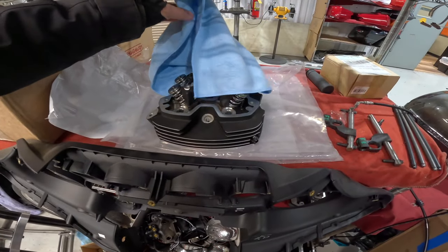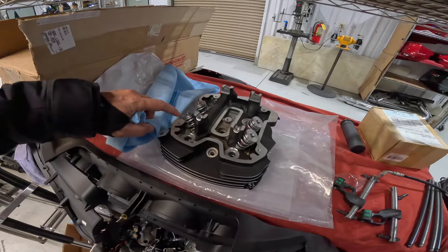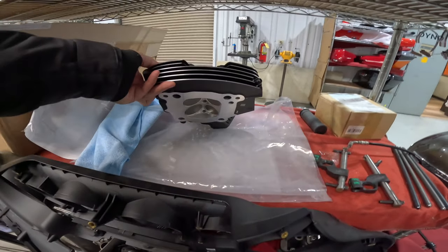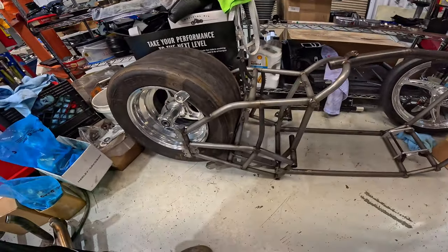So this is the head that goes on it. I'm not going to lift it up or anything, but check that out. Maybe we'll peek under it. Crazy. So this is a drag bike frame. The whole frame weighs, I think he said 38 pounds. Maybe it was 28 pounds.